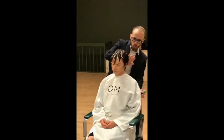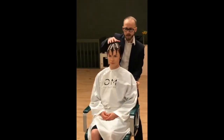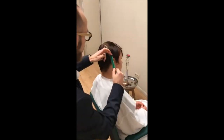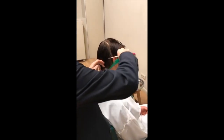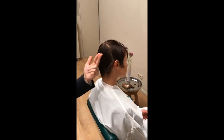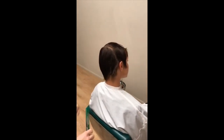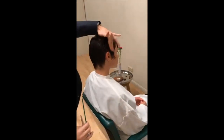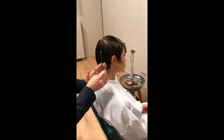I then also worked already on the first part of the back, and I was using this as a guide from my layer from the sides, and I was using diagonal sections, and I was working a nice round graduation, working on the base, crossing the center. Okay? So I've got a nice fluid shape coming from a concave layer on the sides into a nice round graduation.